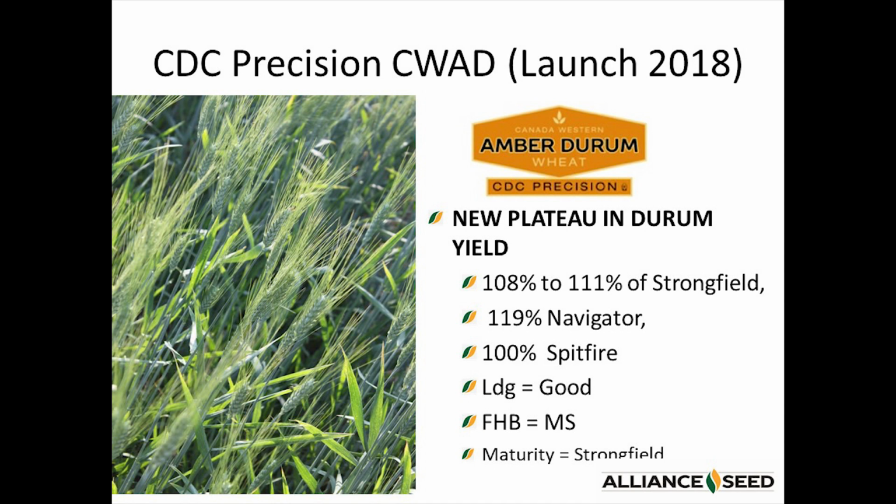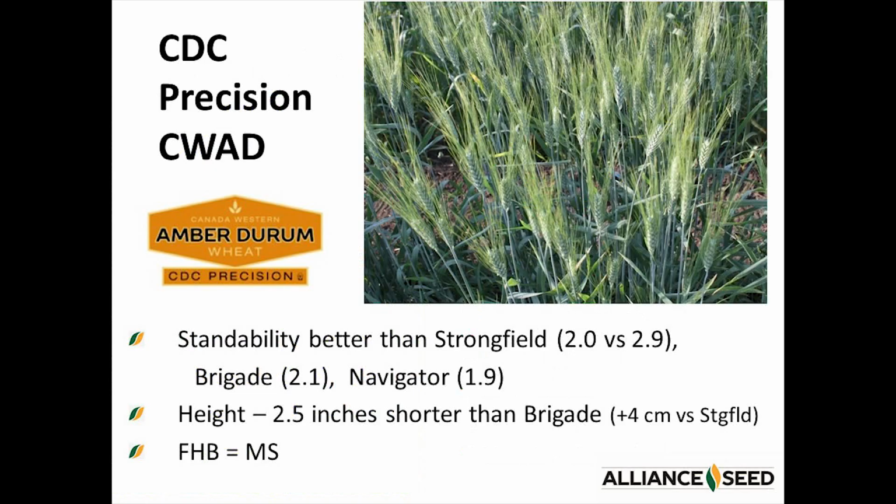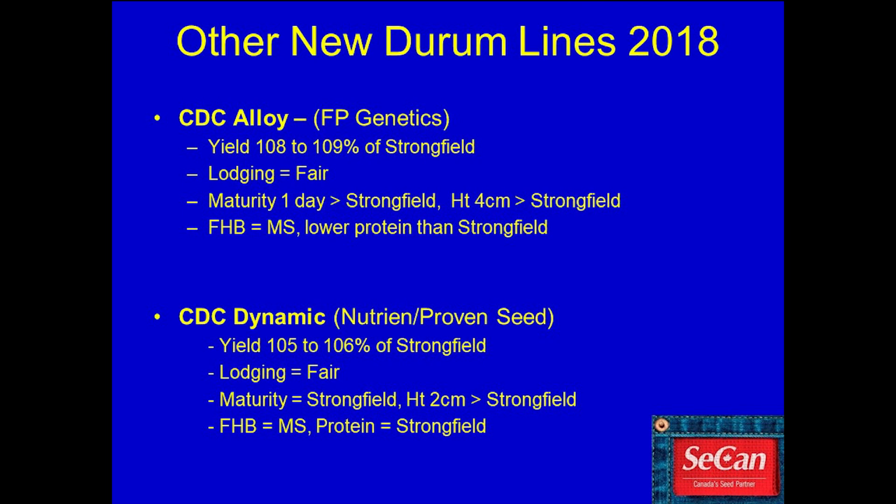So it's still a very good yielder, and lodging was good, MS for fusarium head blight. Height a little bit shorter than Brigade, but a little bit taller than Strongfield. Same time came out Alloy from FP Genetics and Dynamic. These all were about 10% better yielding than Strongfield. All of them are just a little bit taller than Strongfield, and all MS for fusarium head blight. So this is for Alloy.